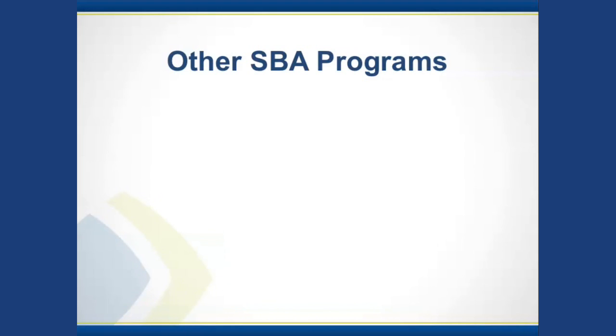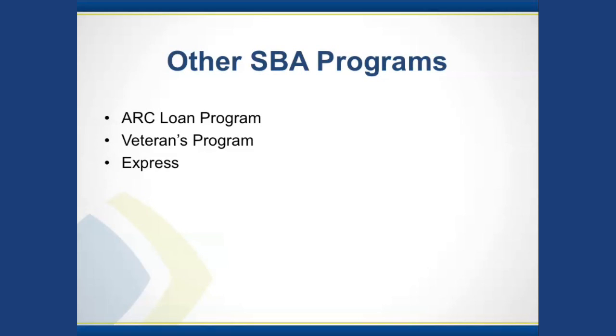Other SBA loan programs that are available are typically variations of the two programs we have discussed. The ARC loan program is a program for existing businesses that enables them to borrow up to $35,000 to repay other existing debt. This program was available in 2009 and 2010, and you should check with the SBA on availability today. The Veterans Program and the SBA Express Loan Program are variations of the 7A program, allowing veterans, minorities, and very small loan requests to have streamlined loan applications, modified eligibility requirements, and some modified underwriting terms.